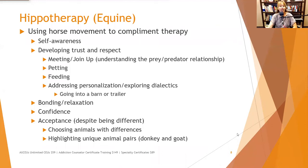You also can highlight unique animal pairs, and this doesn't even have to be done on the farm. You don't have to have a unique animal pair there. There's a lot of evidence of them on the internet, and there's a link somewhere in here for those. Like a donkey and a goat. Donkeys don't like to be alone. Donkeys like to be in pairs or in groups. So if you've got a pair and one passes away, the remaining donkey is going to get very, very lonely, and it's going to have negative health effects. So, who else can you partner them with? And sometimes you don't want to get another donkey. What can you do? They will make friends with a goat. They will make friends with a big dog. Occasionally, they'll make friends with a goose or something, but anything that they can bond with is going to help. So we want to talk about, why are they together? Why are they friends? How can two such different animals be friends?